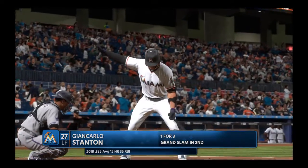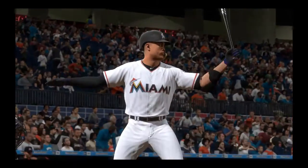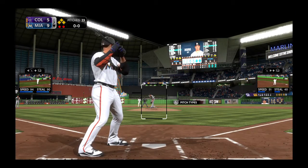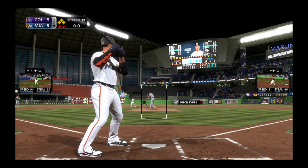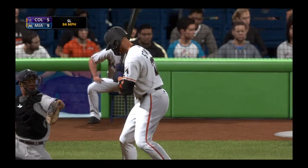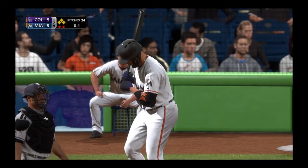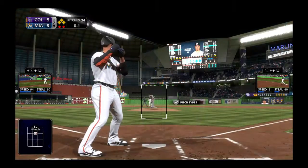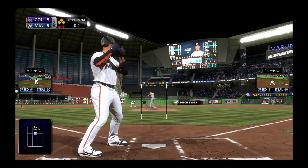So striding in, Giancarlo Stanton, 8th batter of the inning now with the bases loaded and 2 away. First pitch of the at-bat. Leaves a slider right over the middle. Looking at his lifetime numbers, Stanton is working with a slugging percentage over .550, so there's no denying he's one of the premier power bats in the league.